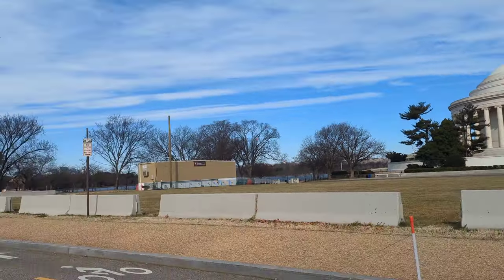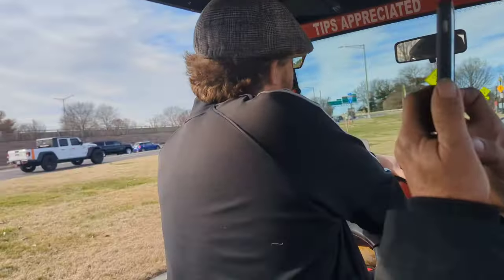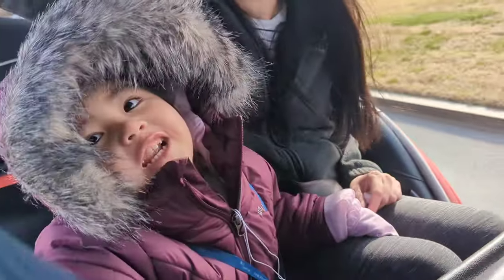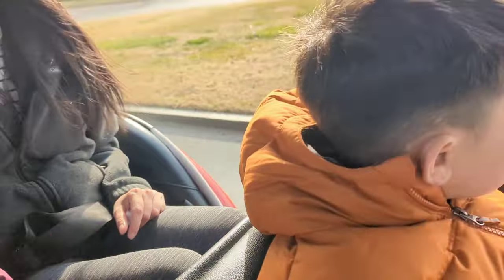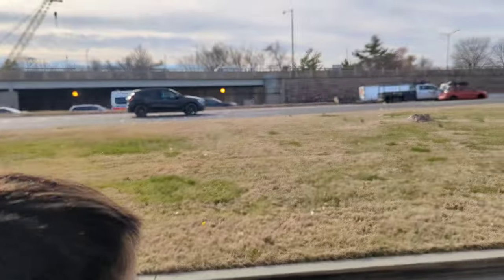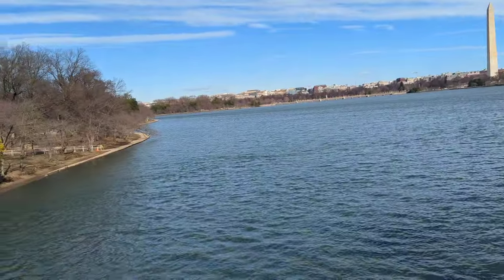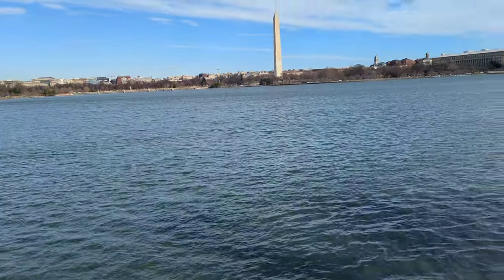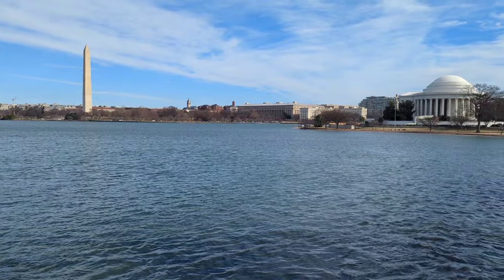You see, the Jefferson Memorial lines up on a direct north-south axis with the White House. It is directly south of the White House. So if you stand on the opposite side of the memorial... This used to be the shoreline, huh? From here, of course, you can see many of the most famous buildings in the city kind of all at once.